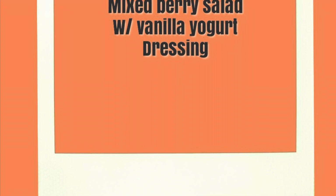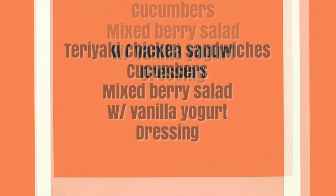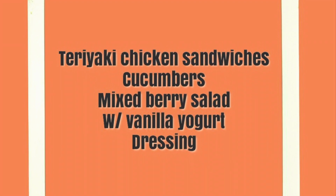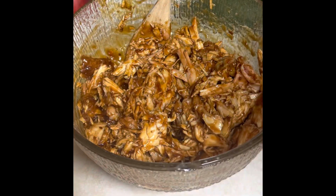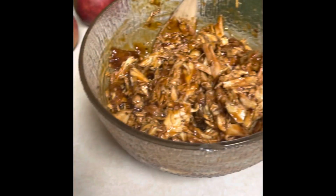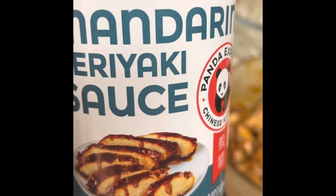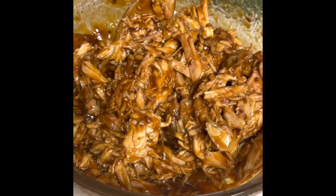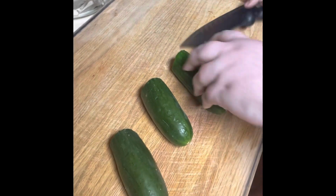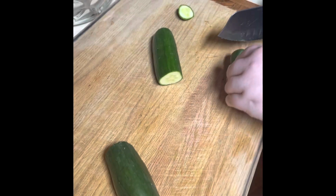The first is teriyaki chicken sandwiches with cucumbers, mixed berry salad with the vanilla yogurt. Guys, this was so easy. I didn't get footage of the start, but it is rotisserie chicken. And yes, I used Mandarin teriyaki sauce. It was that easy.